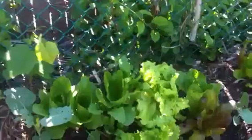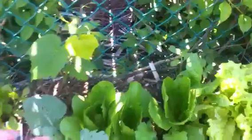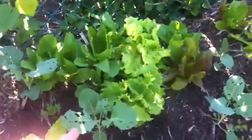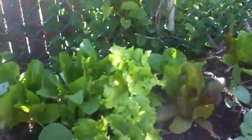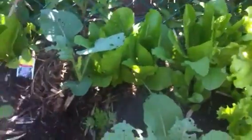The Hugelkultur bed has gone crazy. It's gotten huge. Just loving it. This is some of the lettuce back here. We now got a grape growing right up it, and have it growing up the fence. So some of these cabbages are getting eaten. Some of the lettuces, but it's okay. Marigold poking through with some spinach too.